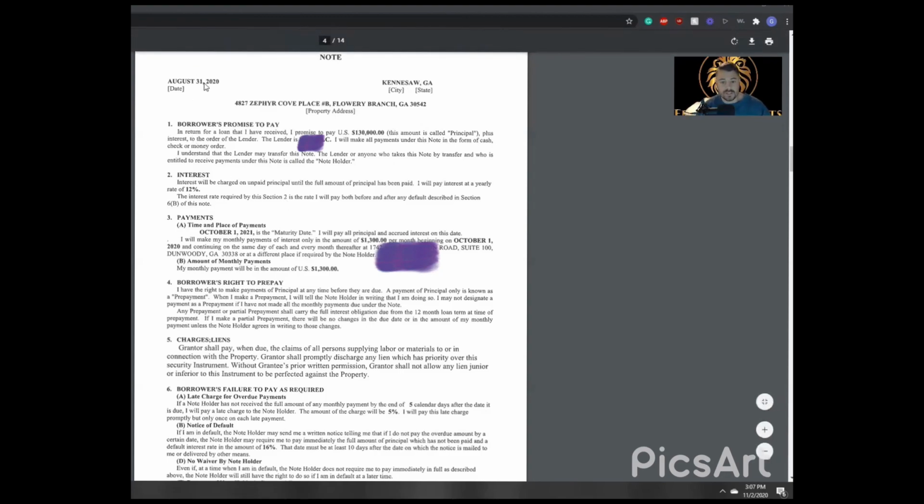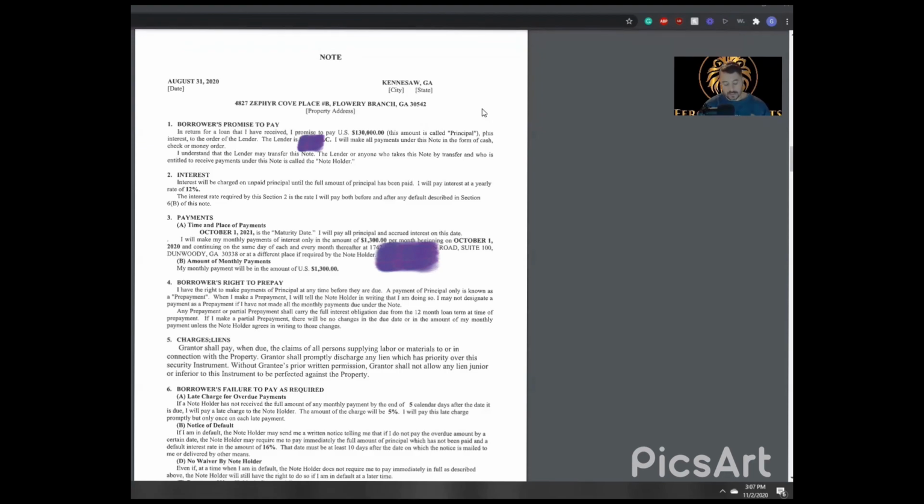And again, this note, what is this document? This document actually displays all the terms. You file this in Georgia. It's a promissory note and you file a security deed. The promissory note is what you guys are looking at. It shows what all the terms are. It pretty much lays out the terms.